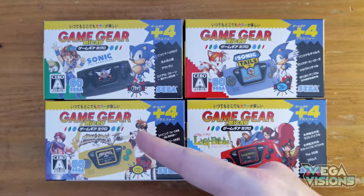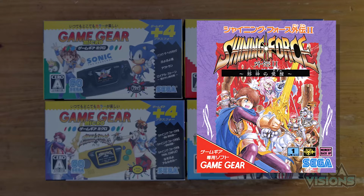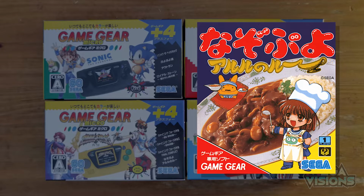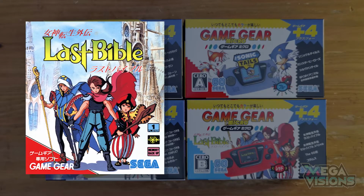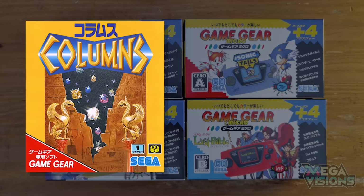Then you have the Yellow Game Gear, featuring Shining Force Gaiden, Shining Force Gaiden 2, Shining Force Gaiden Final Conflict, and Nazu Puyo Ale no Ru. Then finally, we have the Red Game Gear, featuring Megami Tensei Gaiden Last Bible, Megami Tensei Gaiden Last Bible Special, Game Gear Shinobi, and Columns.